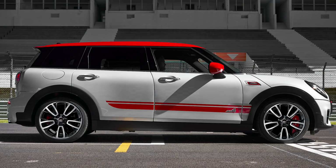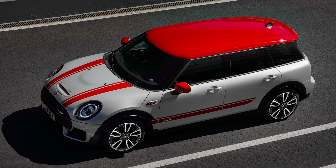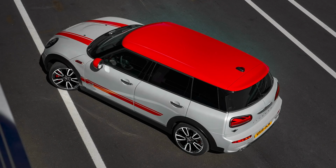So the engine internals have been beefed up to handle the higher boost with a stronger crankshaft and new pistons and rods, all that type of stuff. 0 to 60 times, though, are 1.5 seconds faster thanks to all these changes. So the Clubman now does 0 to 60 in a very quick 4.9 seconds. The Countryman does it in 5.1.